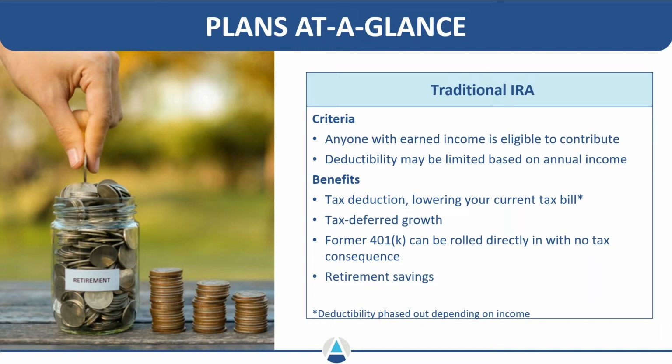Now, the benefits of a traditional IRA, again, Roth IRAs aren't necessarily a good fit for every single person, and it's good to understand exactly what the benefit of pre-tax funds are and what the benefit of after-tax or Roth funds are, because having an understanding of both of them is going to really help you tailor your strategy and understanding of what's going to best fit you.